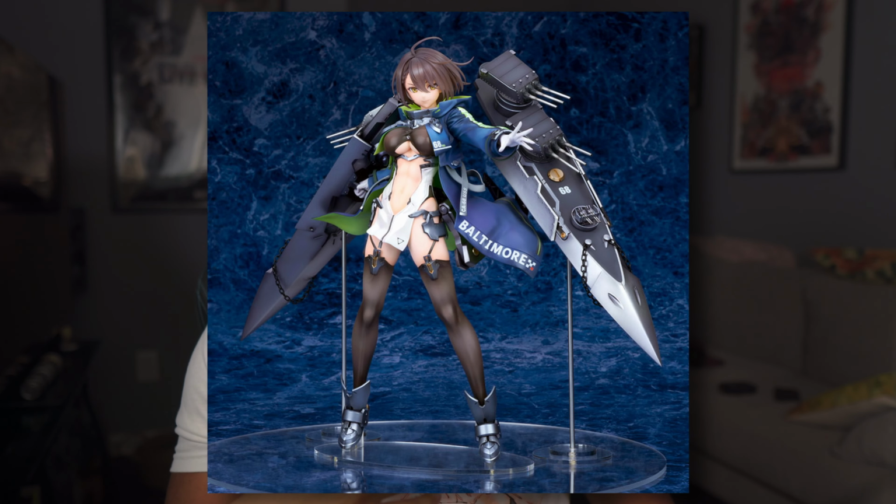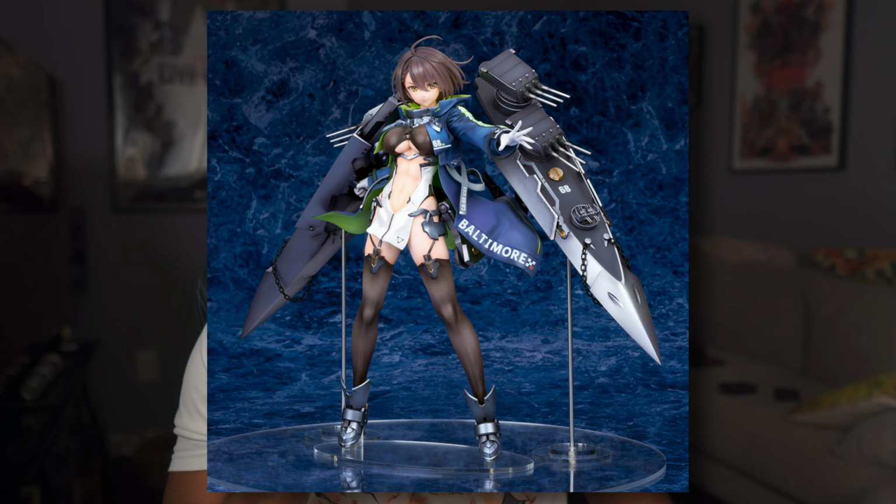And as you can see, I only got the lightweight version because, again, I don't play the game. I've seen the anime and I kind of know what it's about, but the ships weren't really worth the extra cost for me. I really just care about the character herself. So yeah, this is definitely a 2 rating for me. Definitely looking forward to it.